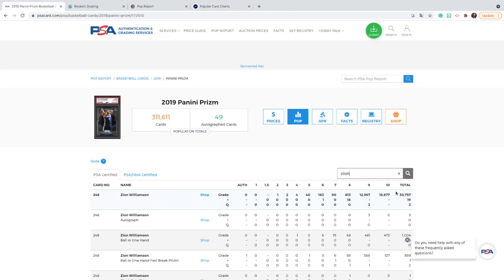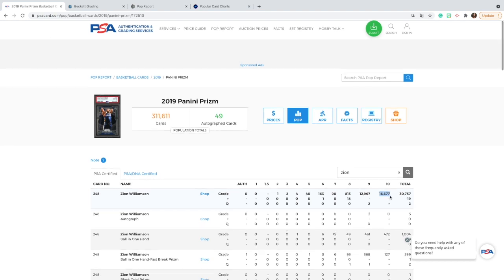We'll get into those numbers when I find them. So Zion, there are currently 30,000 that have been graded. Oh my God, highlight everything. 30,000 that have been graded. 16,677 PSA 10s, almost 13,000 PSA 9s. Got some 8s or whatever, but for the most part, this is a lot. Most of them are going to get 9s and 10s in PSA, and then the gem rate is like 50-something%.